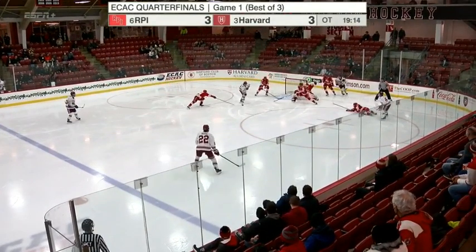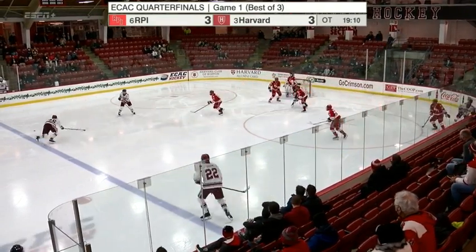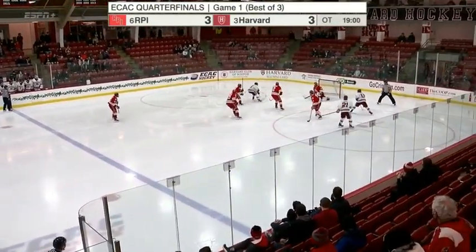Throws one in front. Watson the save. Rebound in front. Coronado. And it's blocked. Oh, what a big play. That was on what would have been a game winner. Now it's Coronado for Farrell. He shoots in.